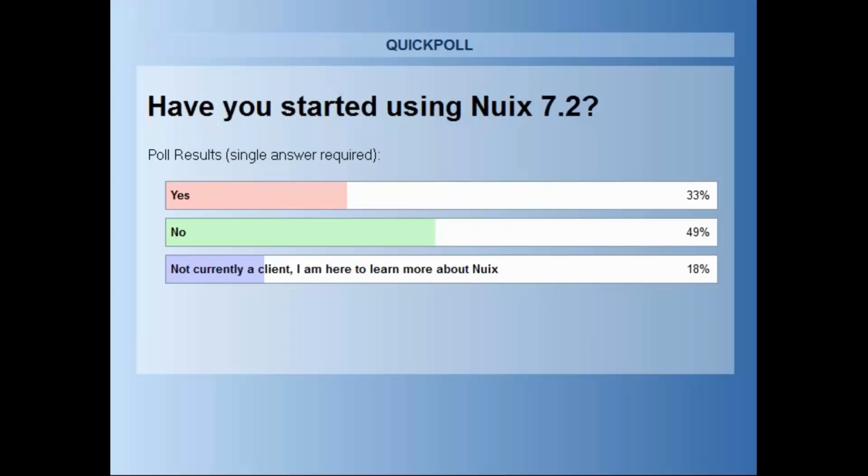So whilst we wait a couple more moments for our audience, you would have seen a quick poll question, and that is really just to help us understand our audience a little bit better. So we've got a wide variety of results through already, which is terrific, and I'd certainly encourage you to participate in the polls over the session today.